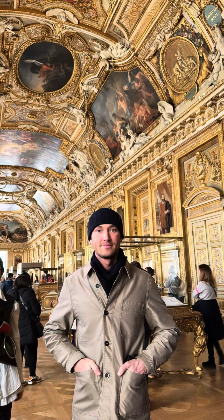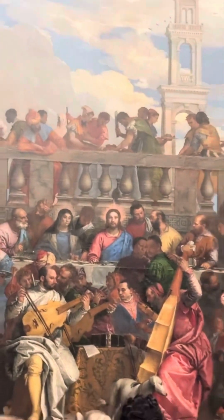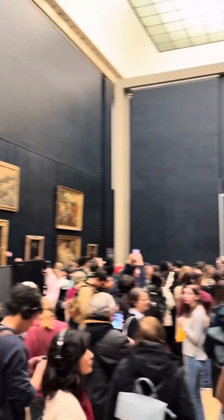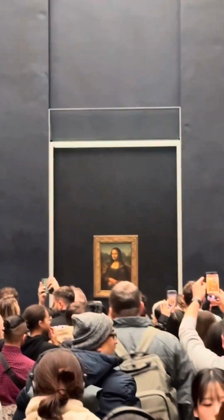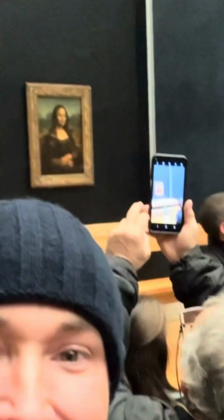When I tell you this place was beautiful, didn't I mention I like art history? You may recognize this painting. There's Jesus. And I'm going to swivel the camera around. You can take a look at some of the artwork on the wall, the exhibits, and finally the Mona Lisa. It's a lot smaller in person than I thought. Here's a close-up.